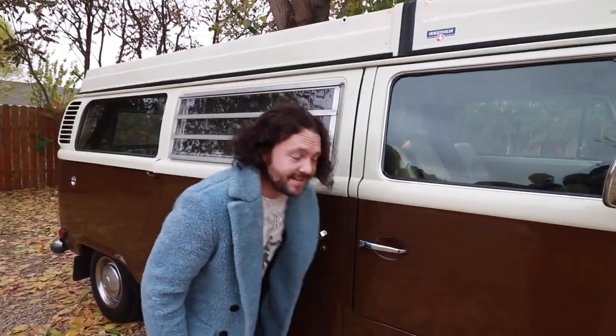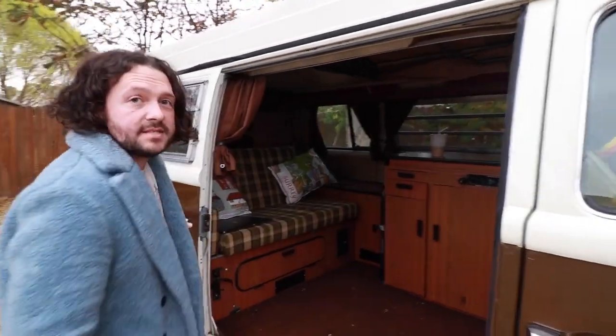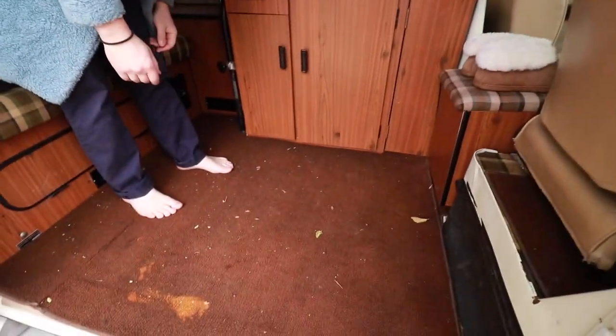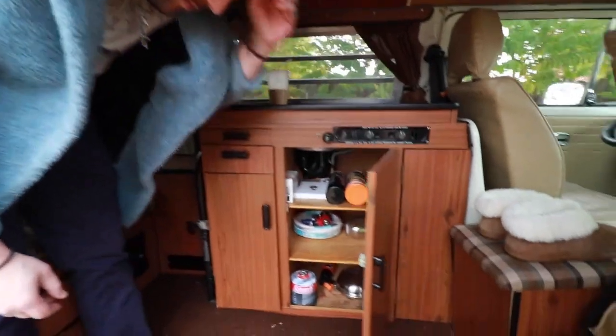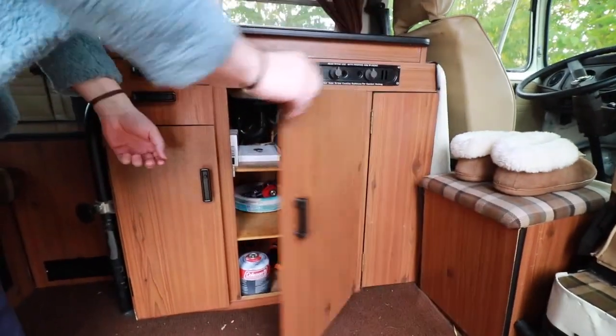Alrighty, let's take a look inside. We'll talk about that sliding door a little later. So inside we have the rail to get on up in. It has got the original carpet in there, and we'll probably change out at some point. They sold it to us dirty. We have some storage where we've got some cleaning products, some cooking things, and just some basic utensils.